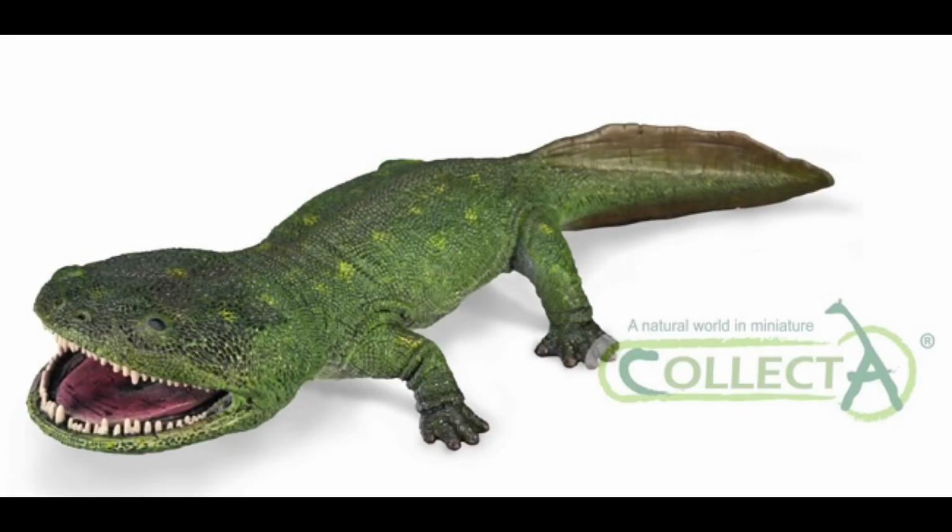Up next, we have the Koolasuchus. Like Anomalocaris and Scyphactinus, it is about time that one of the main companies has made a great figure of this prehistoric amphibian. I'm pretty sure the majority of us know Koolasuchus because of Walking with Dinosaurs. In fact, there are so many animals from the Walking With series that are in desperate need of a figure. And CollectA adding this Koolasuchus to their prehistoric world range is a huge cause for celebration.